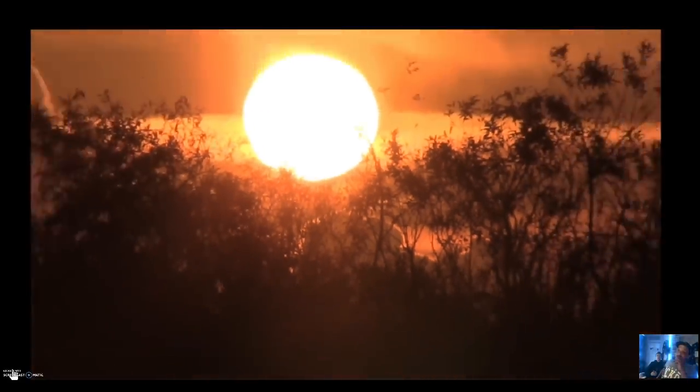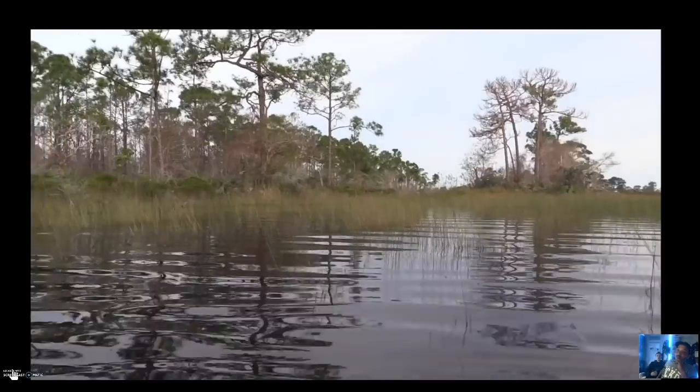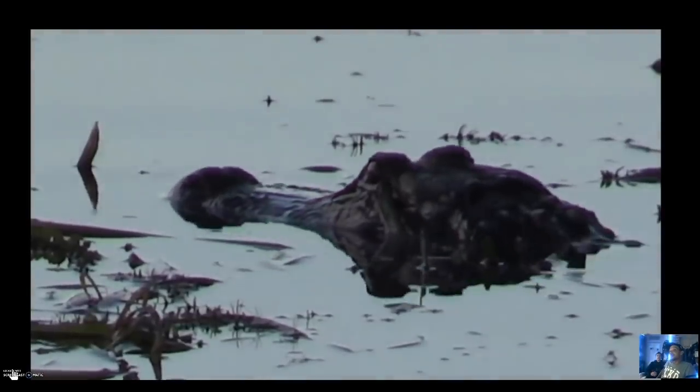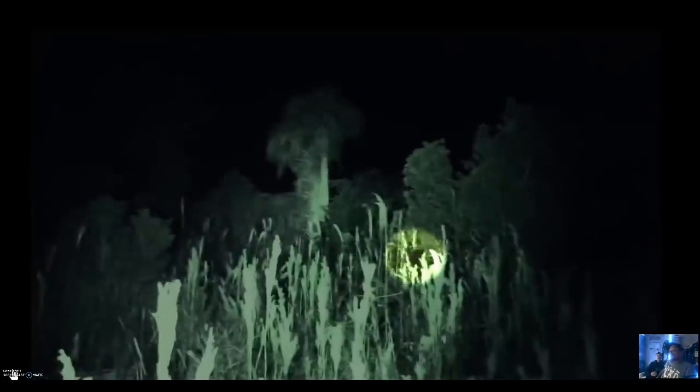Wow. That just summed that up a little bit. That whole scenery was all green, wilderness areas of the state of Florida. It was blending in with its surroundings because its hair is transparent.